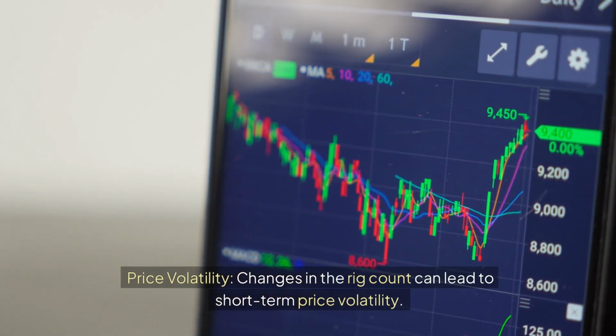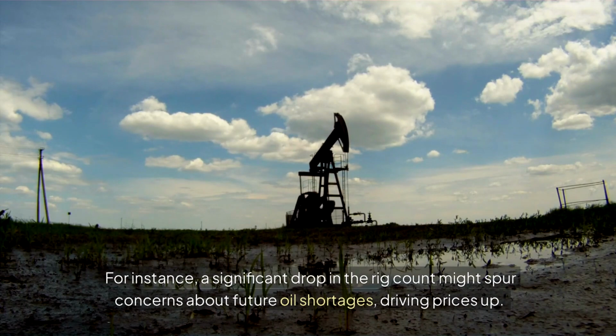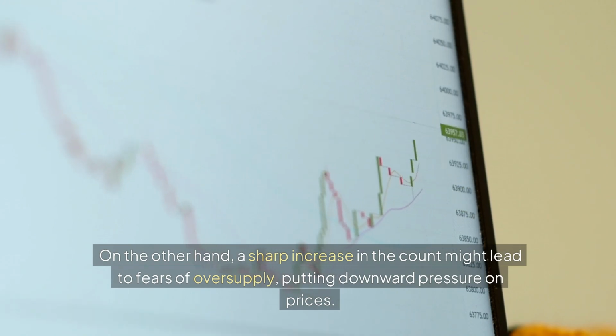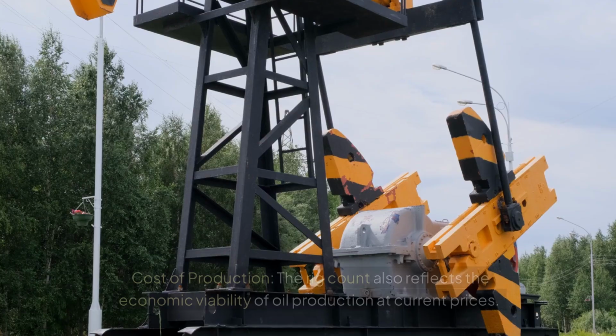Price volatility. Changes in the rig count can lead to short-term price volatility. For instance, a significant drop in the rig count might spur concerns about future oil shortages, driving prices up. On the other hand, a sharp increase in the count might lead to fears of oversupply, putting downward pressure on prices.